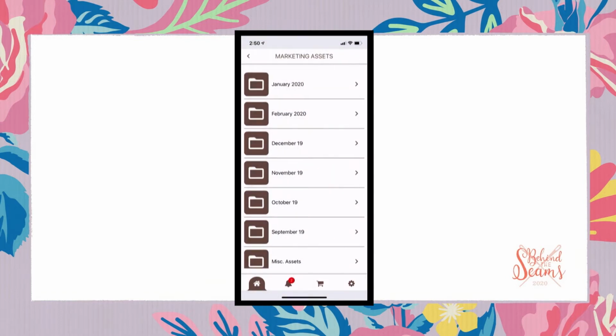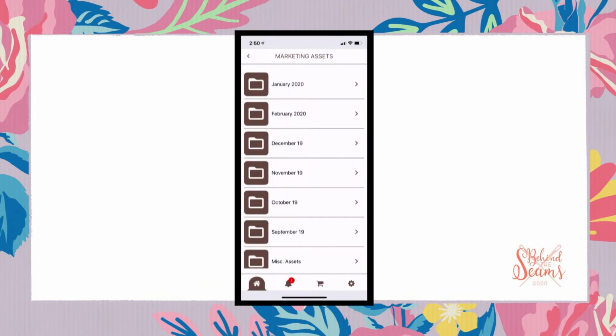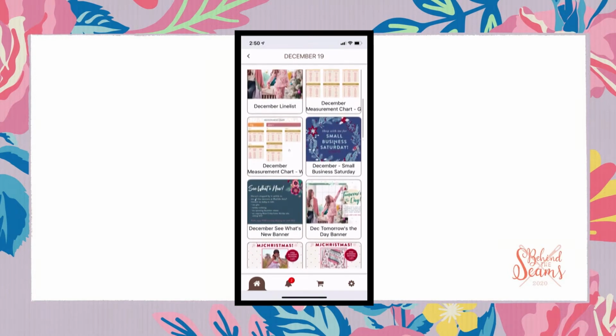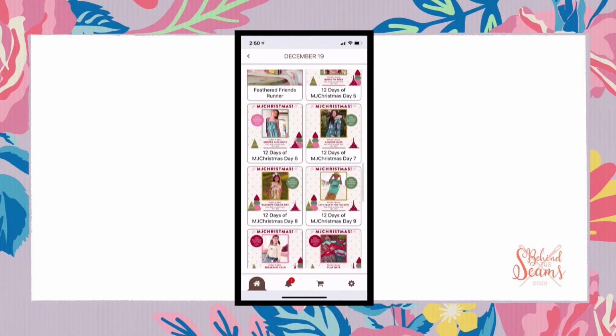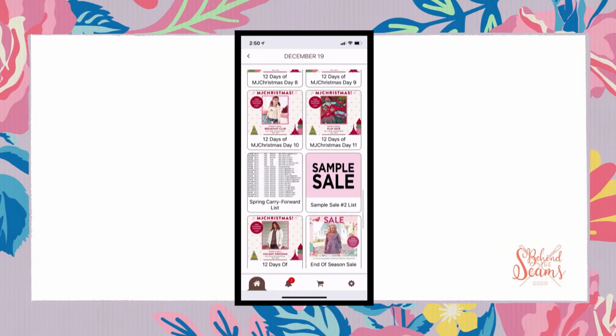All right, so in marketing assets, this is where everything that you're going to see from marketing is. So I'll go back to December, so you can see all of our December marketing assets, everything from the measurement charts to all of the 12 days of Christmas, they're all in here. Everything, as we go forward, this is going to be the first place you're going to see anything and everything.